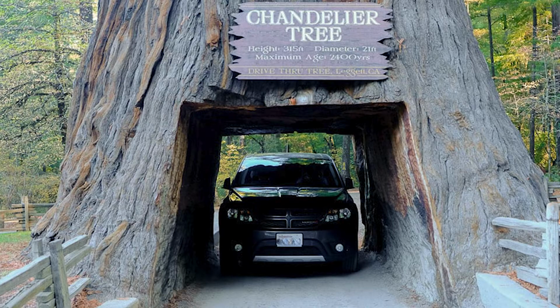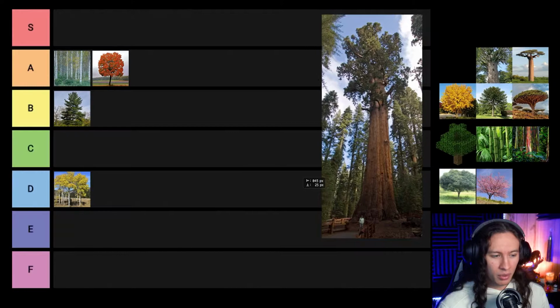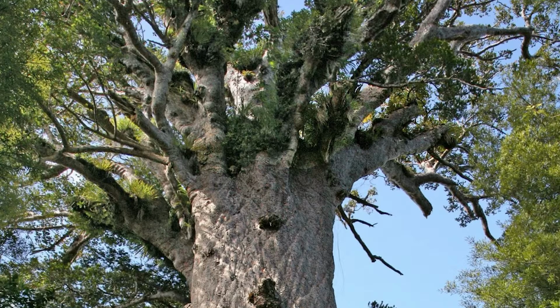The giant sequoia is also the largest type of tree in the world. So big, in fact, that you can dig a tunnel through it and drive through it. It's also so big, in fact, that it takes up the entire upper part of this tier list. Oh, here's another cool one. The Kari.